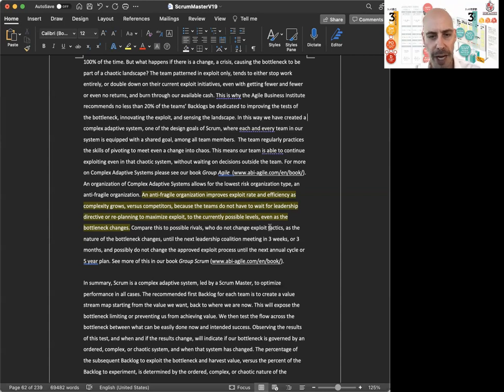Compare this to possible rivals who do not change exploit tactics as the nature of the bottlenecks changes until the next leadership collaboration meeting in 3 weeks or 3 months, and possibly do not change the approved exploit process until the next annual cycle or 5-year plan. Yeah. See more of this in our book, Group Scrum.